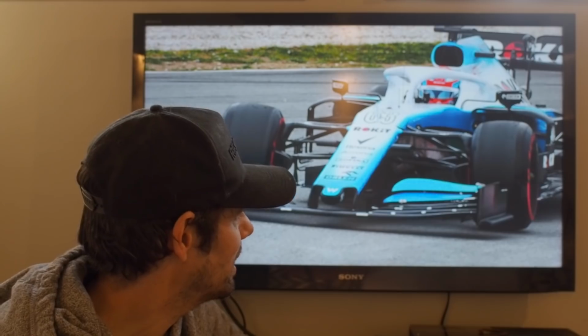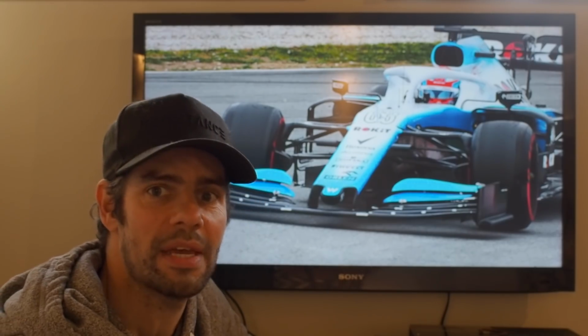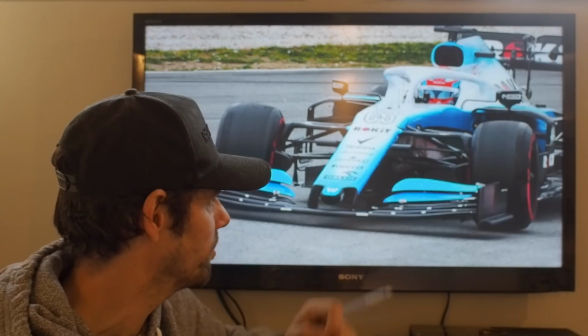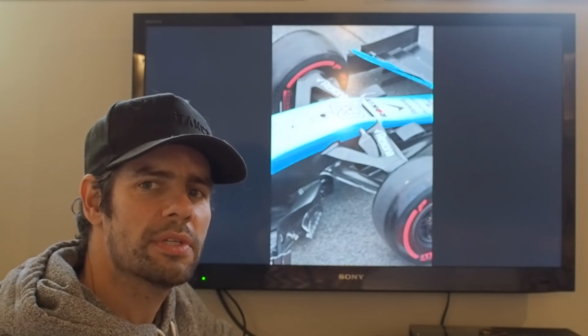So in that sense, look, I haven't seen the wind tunnel traces, I haven't seen the CFD models, but that's just my opinion on it. Again, it might be something that gets developed as the weeks go on, bearing in mind that this car was very, very late to the party. This is an interesting picture.